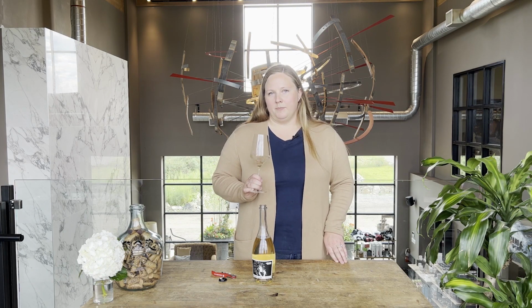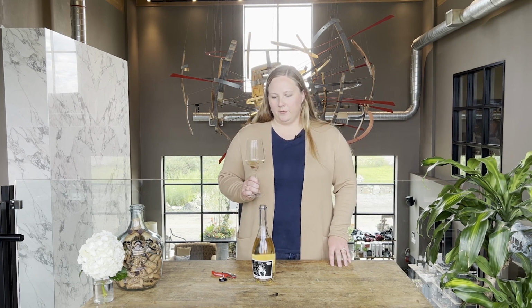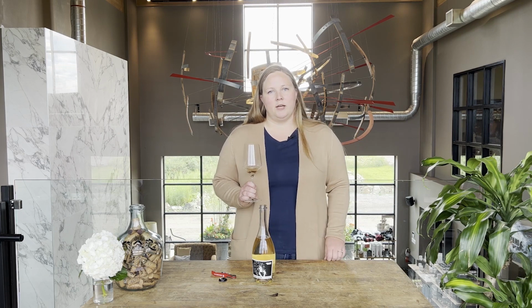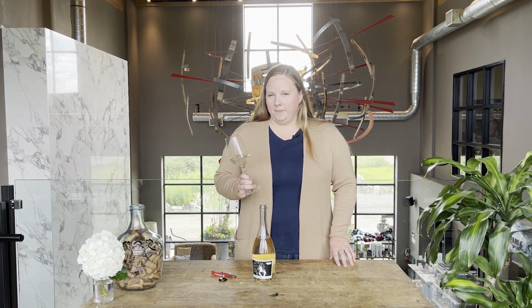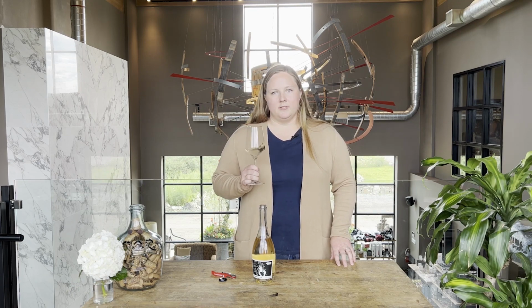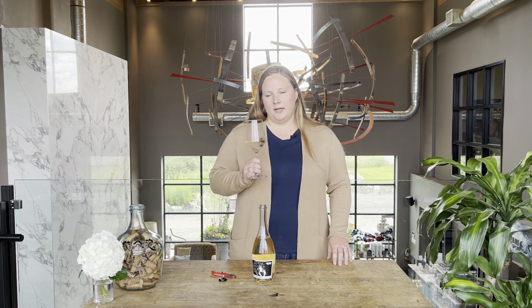This wine is a blend of 3 different grape varieties: Riesling, Vidal, and Chardonnay. Now, one of the tricks for sparkling wine is you actually harvest the grapes a little bit early so they have lots of acidity. And I find that there's lots of baked apple, some bit of peach, and white flowers on this wine.